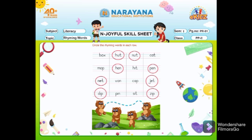In the third row, the rhyming words are N, et, net, J, et, jet. And in the fourth row, the rhyming words are D, ip, dip, Z, ip, zip. This is how you have to complete this work.